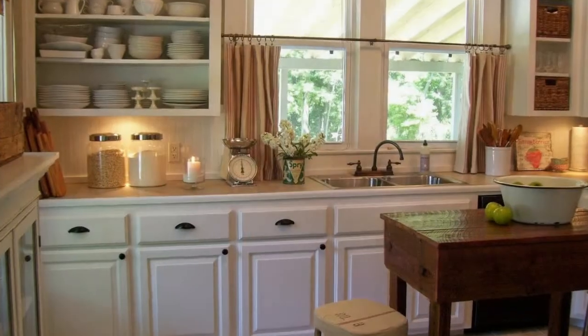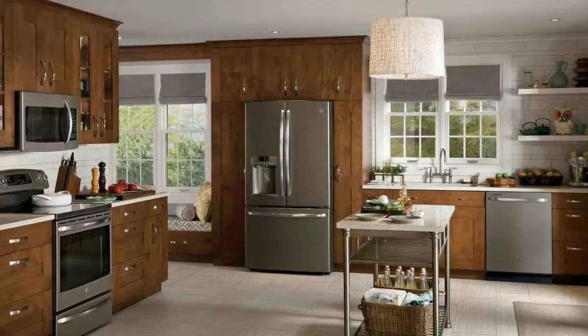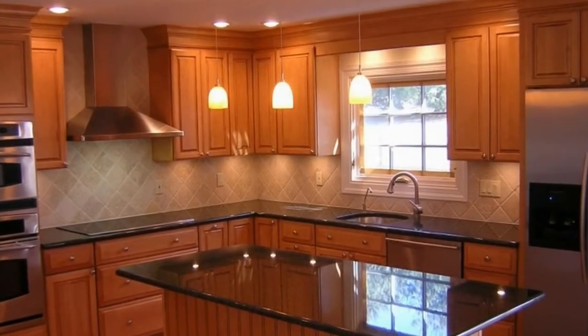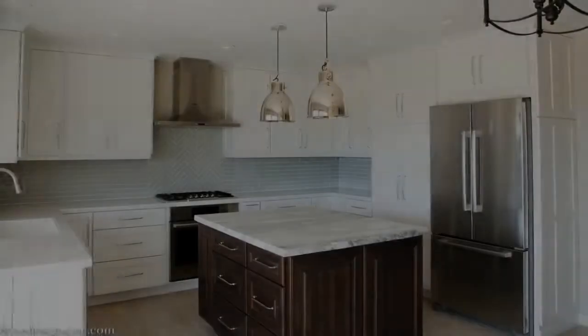And let there be light. Three sets of puck lights illuminate work areas and create warmth, while rope light around the kick plate adds visual dimension and doubles as a nightlight. Minimum effort, maximum impact. All for less than $500.